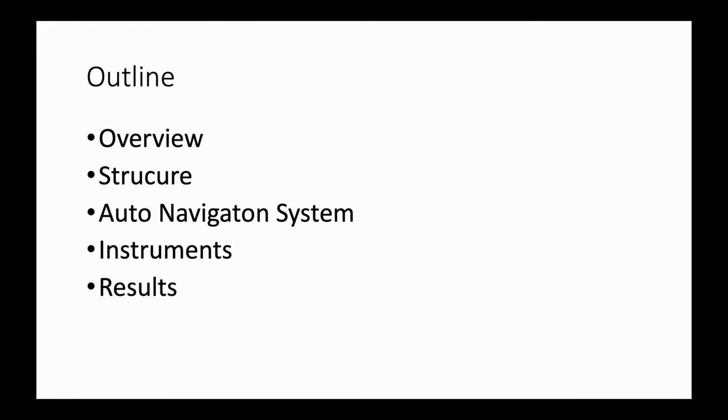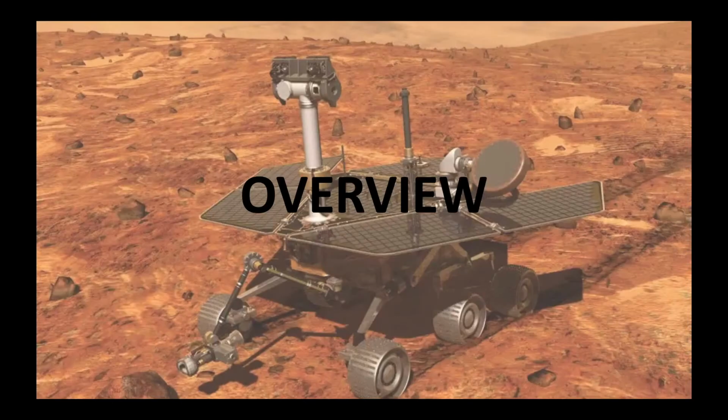Then I'm going to talk about the rovers themselves and their technical details, like the autonomous navigation system, the structure, and the instruments. Then I will go into a few things we learned from the mission and the scientific results. So, first, to the overview.